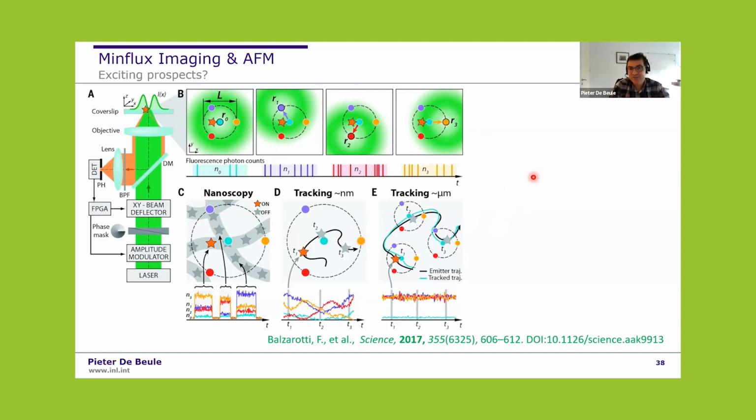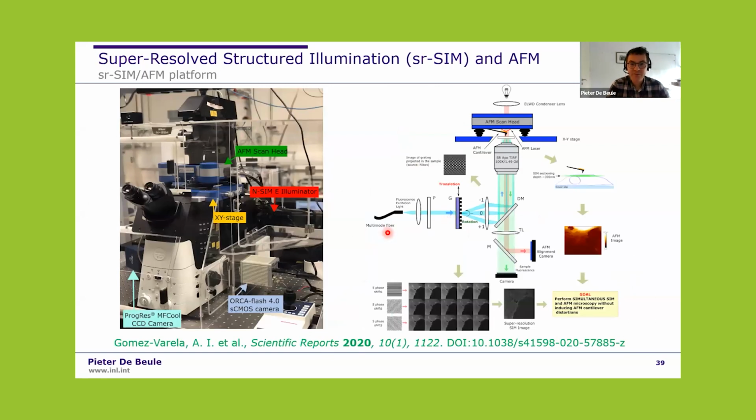Interestingly, this approach was demonstrated on a similar type of kinesin motors that were moving on actin, similar to the high-speed AFM images that I've shown you before. So it's an interesting consideration. Let me move on in the interest of time and close here.